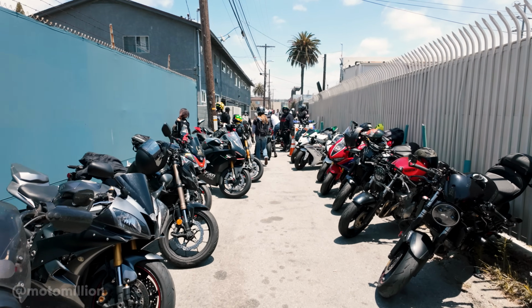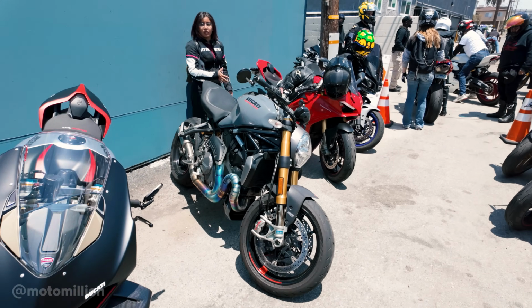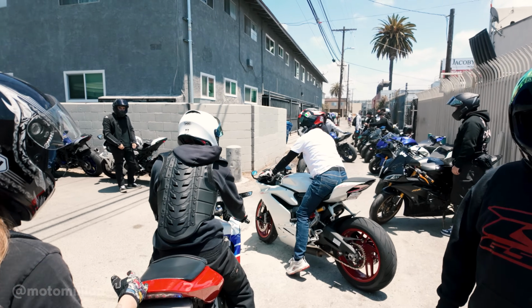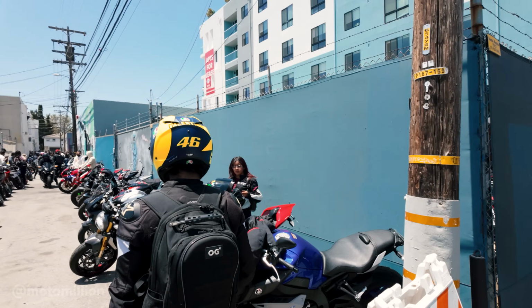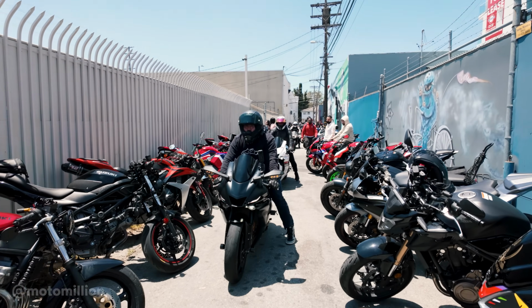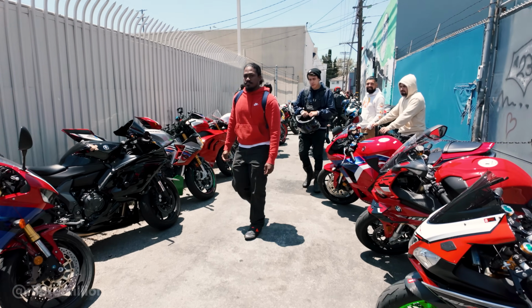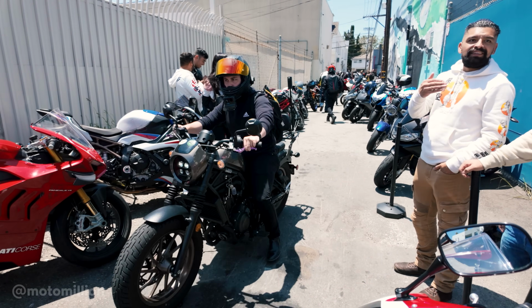Holy cow. Look, there's an SP2. Looking good. Wow, more and more bikes down here. This is insane. And there's also another alleyway on the other side. It's amazing. Got to step out of the way of these guys. An R1 and R6. KTM.